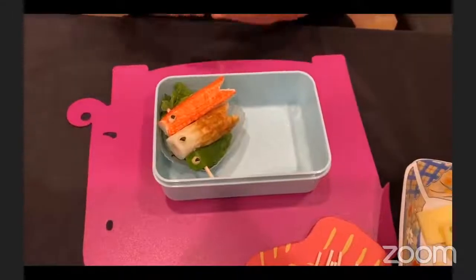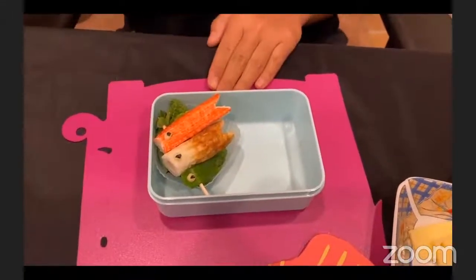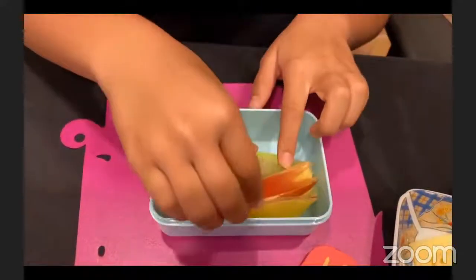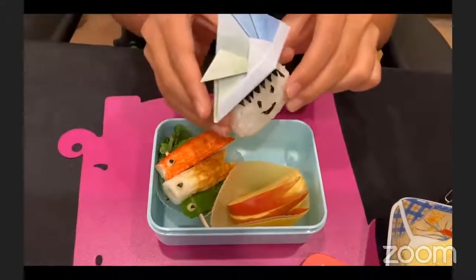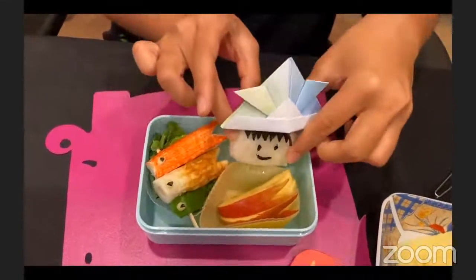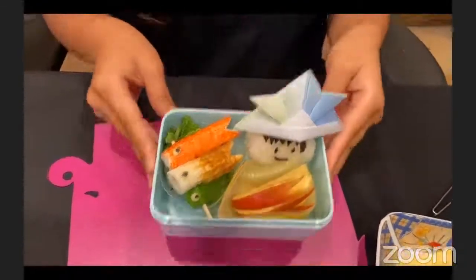Now that we have finished making our koinobori, you can add whatever you like to your bento. Today, I'm going to add some apples and a little onigiri with nori decoration wearing a kabuto. There you have it. I'd love to see how creative you made your bento. Itadakimasu!